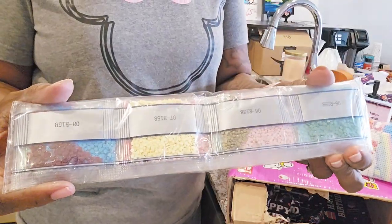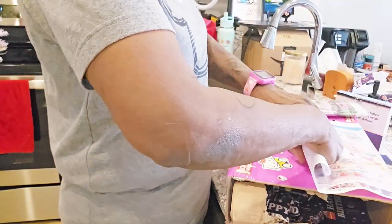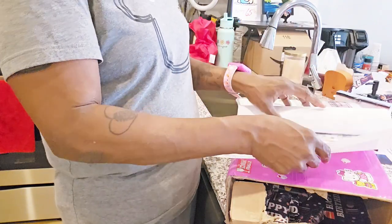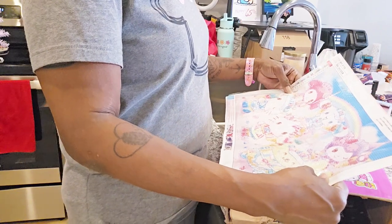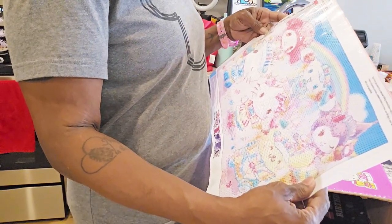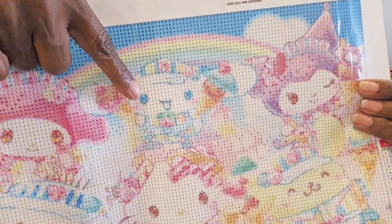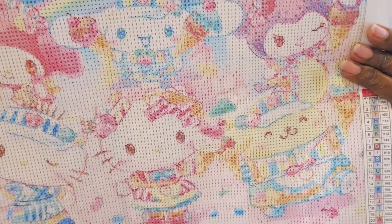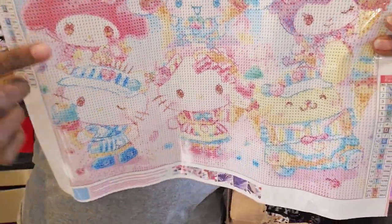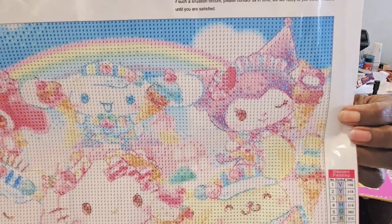Look at these diamonds. So pretty. Alright, so let me roll it back. I will have plenty of Hello Kitty canvases to do in November. Oh my god, this is so cute. So this is a 40 by 30, and it has 21 colors, and it has letters and symbols, and it has the DMC. Look, bling. There's cinnamon roll. And you guys, by November, I will know the names of, this is Melody. And that's all I know, besides Hello Kitty. But I will have names by November of Hello Kitty and her friends.